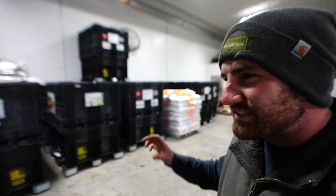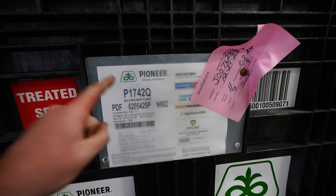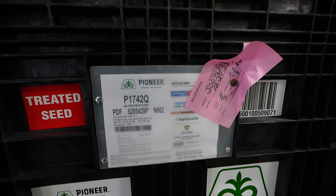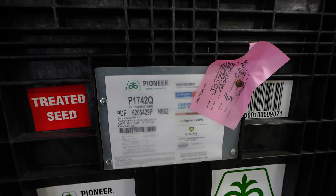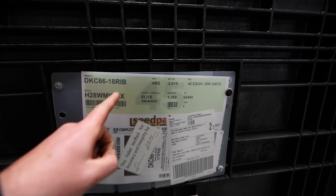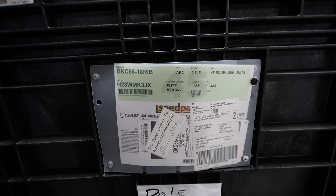I'm going to save the extensive genetics talk for later, but I will highlight a few numbers that I'm really excited to try out this year. Obviously, on the Pioneer side, absolutely stoked to get some of the 1742Q 117-day corn. This thing was killing it in plots last year. It's a little bit longer than we like. We kind of like to max out that 115-day range. Very excited to see what 1742Q does on our farm. The day length complement that we went with to split the planter from DeKalb is 6618, 116-day corn, so they should be relatively close in maturity, although two companies typically differ a little bit.